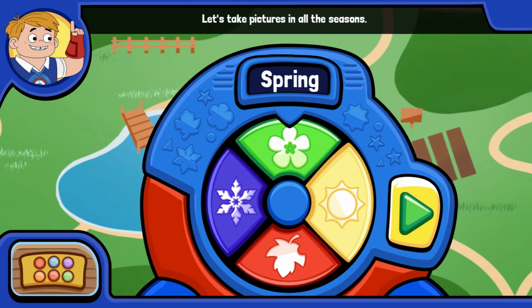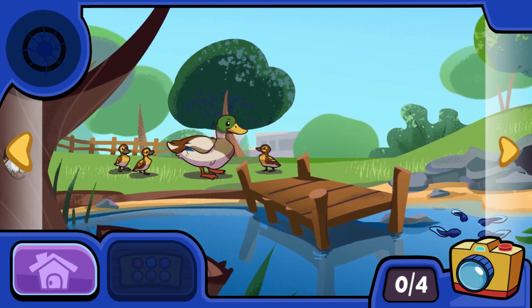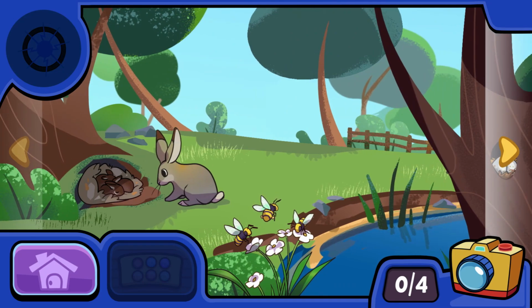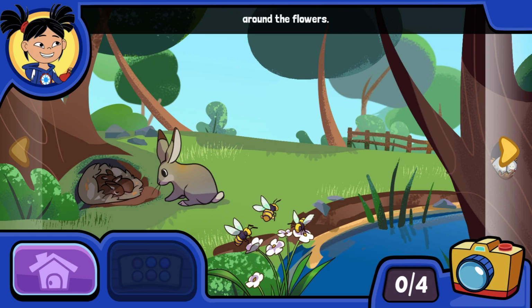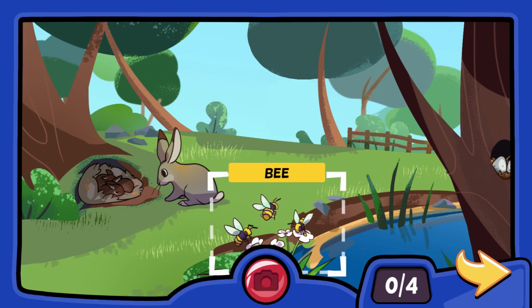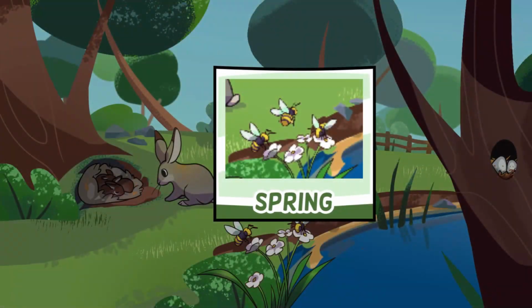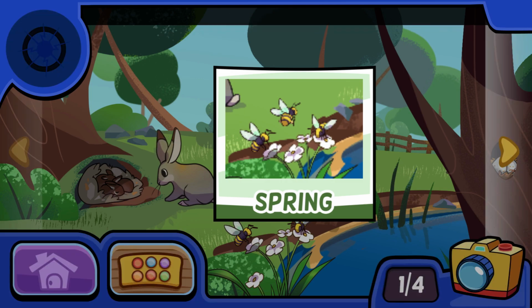Let's take pictures in all the seasons. Now. I see a lot of bees flying around the flowers. Ooh, a picture of the busy bees. Look how they buzz around.